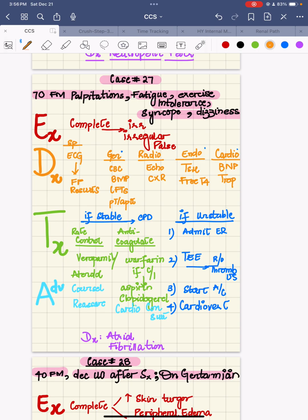Then do a general CBC, BMP, LFT, PT, APTT. Radiologically, since you have to anticoagulate the patient, you must get PT, APTT done. Radiologically get an echo and chest x-ray done, and for endocrine, TSH, free T4, and cardiac BNP as well as troponin T.